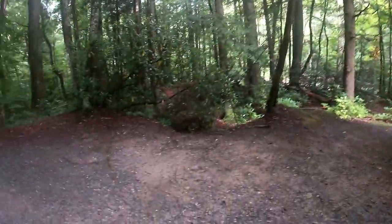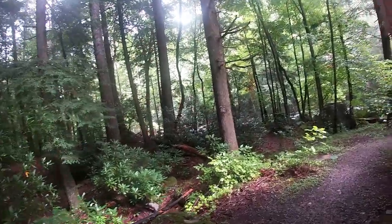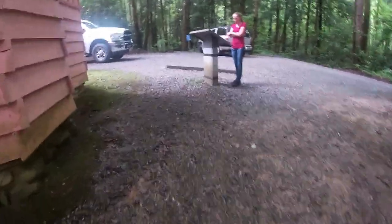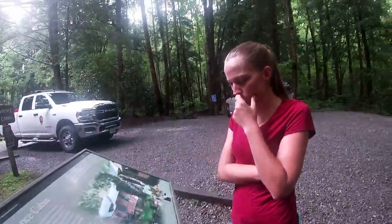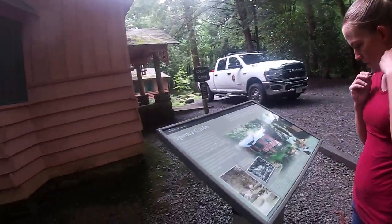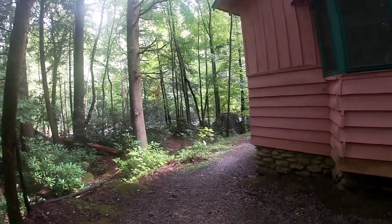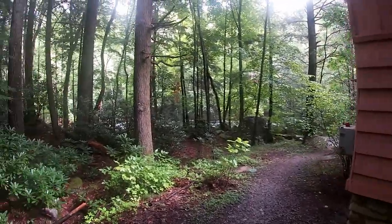Let's walk down through here. See what we can see. So with the formation of the National Park in 1934, lifetime leases were negotiated that allowed families to continue to spend summers vacationing in Elkmont. In 2001, the last of the leases expired. Yeah, I think I read that somewhere else. The last leaseholder of the cabin was the Spence family from Knoxville. That's cool. That's beautiful. That's good to hear that the last people that had it were local.